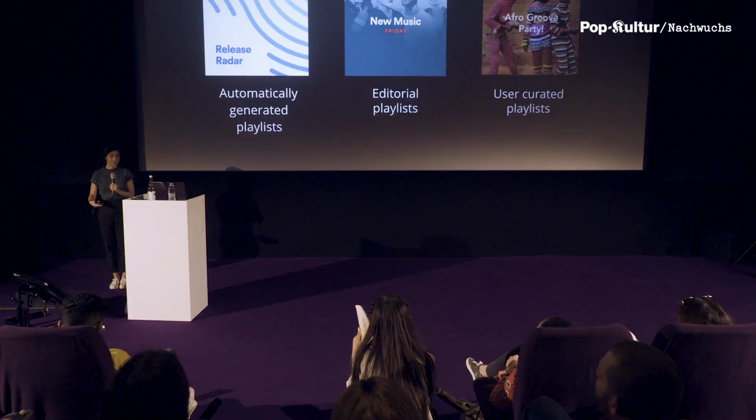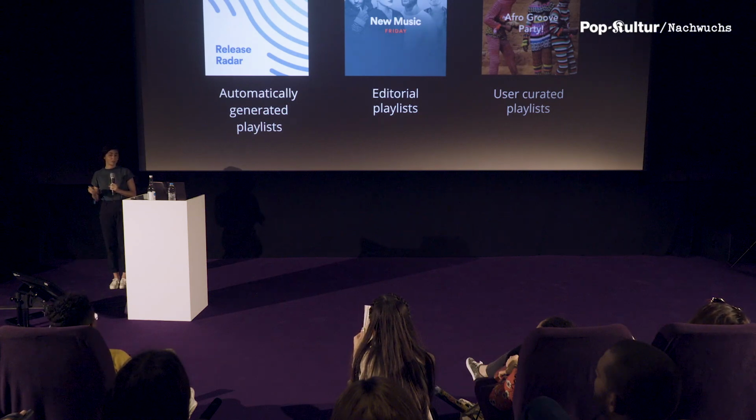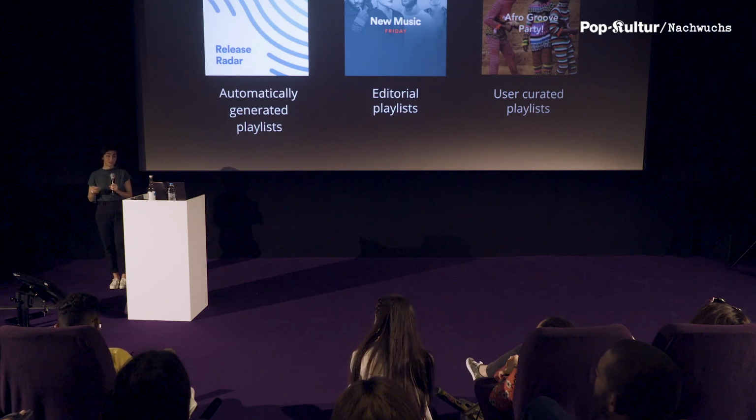But just before that, I would like to point your attention to the fact that there are 3 different types of playlists. The first one are the automatically generated playlists, such as Release Radar or Discover Weekly, or all the charts from different countries. And as their name suggests, they are generated by the Spotify algorithm, and unfortunately it's not possible to influence them. Even artists from big major labels cannot influence those.